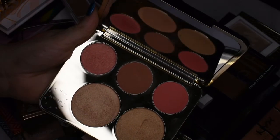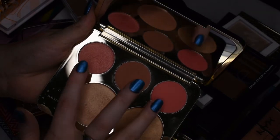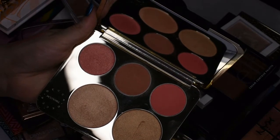I love this blush so much. It's kind of that rosewood rosy kind of flush, and then occasionally I'll use these two blushes together as sort of a base and then a luminous topper, so definitely will be keeping this one as well.